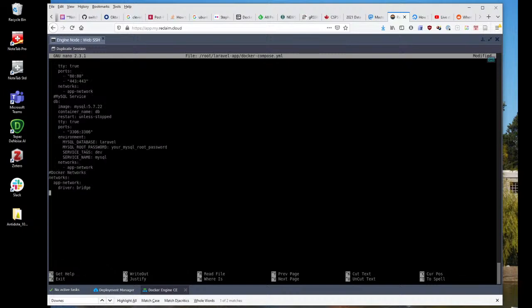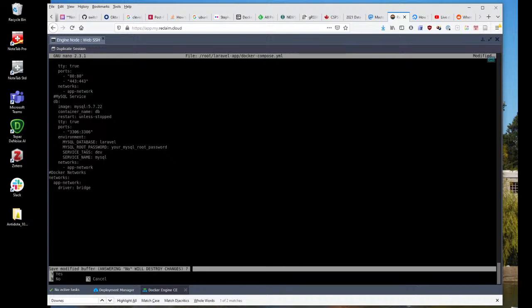If I wanted to add content, I would just type the content. And now Control S ought to save. Fine. And then Control X to exit. Save modified buffer, yes, we want to save. File name to write, docker-compose.yml, yes.